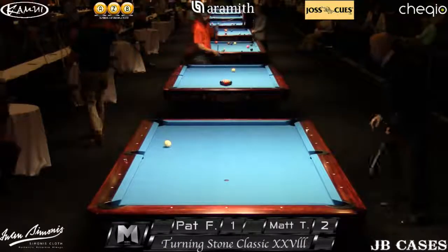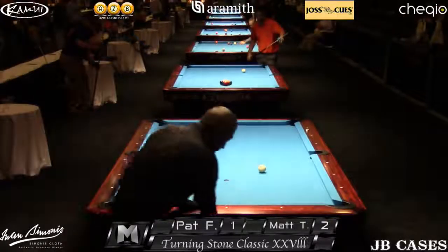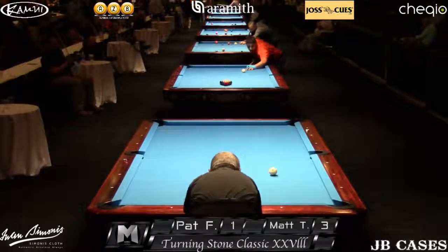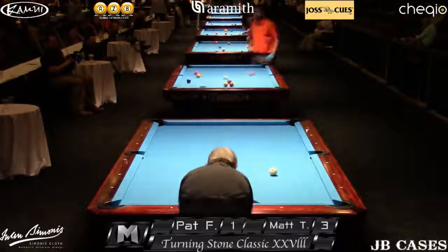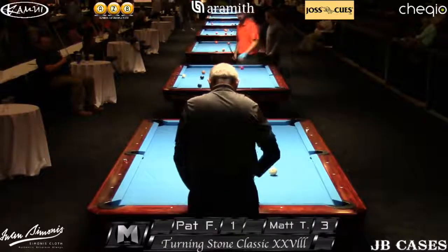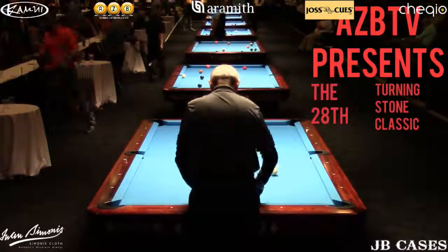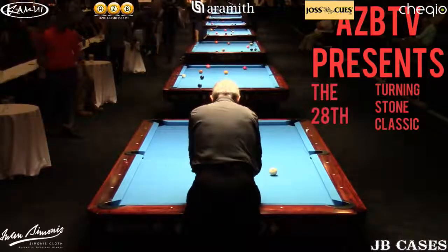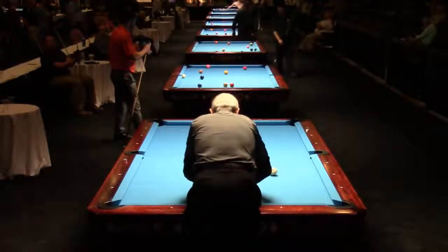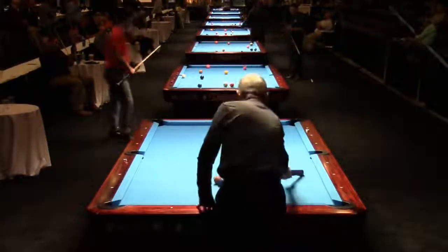Okay. So Matt Tetreault takes his third point of this match, leads 3-1 in our race tonight. Made a nice shot on the 8. Yeah, that was a great shot. He took a lot of the speed off the shot, which is what kept him out of trouble. He knows the table's jumping. He allowed for it. Race to 9, maybe the first one who adapts to the conditions might have an advantage.